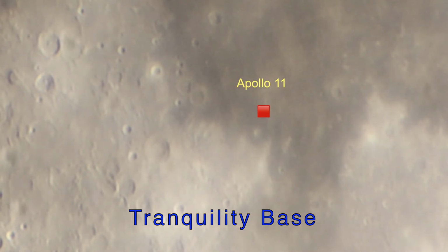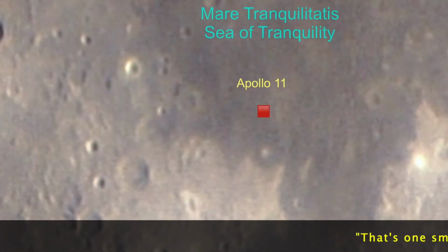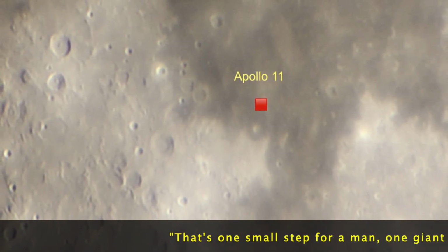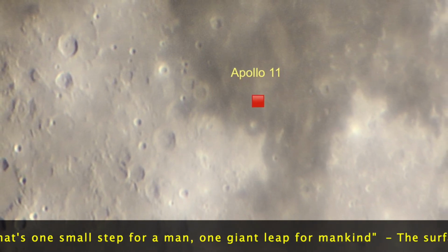The first man to set foot on the moon was Neil Armstrong, who at that moment said the famous words, "That's one small step for a man, one giant leap for mankind." He was followed by Aldrin about 20 minutes later.